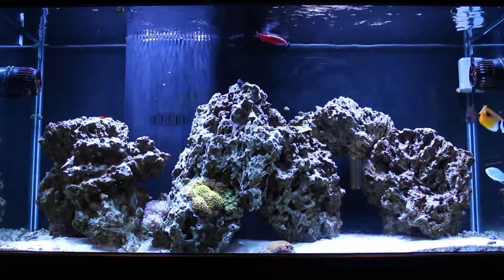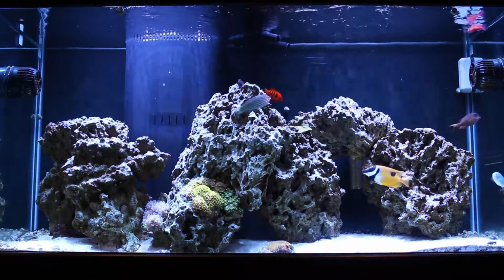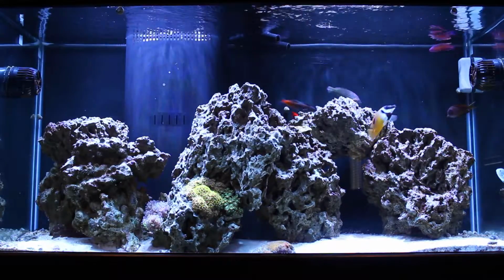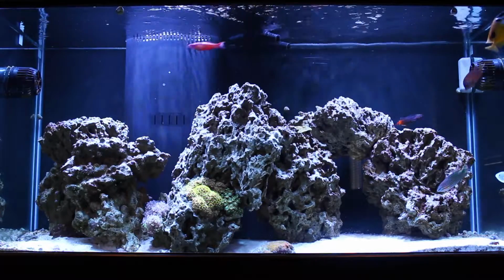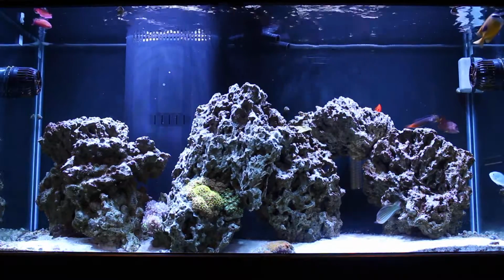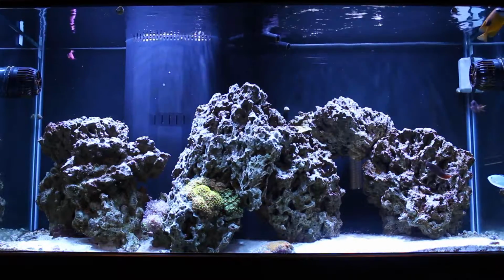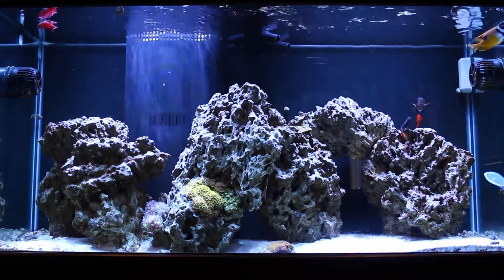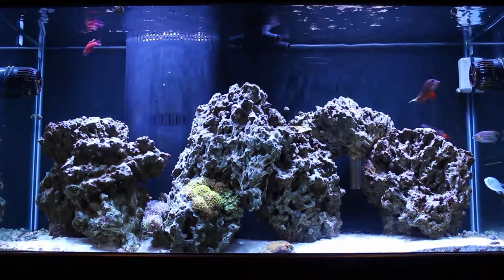I got some zoas. I got what I think is a frog spawn. And then I got one scroll coral up on the top. I don't know if you call that an SPS coral or not. It's an encrusting coral, so I kind of gravitate towards categorizing it that way. But I'm just gonna put some softies in there.